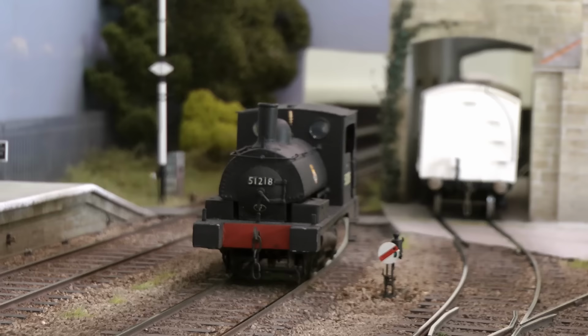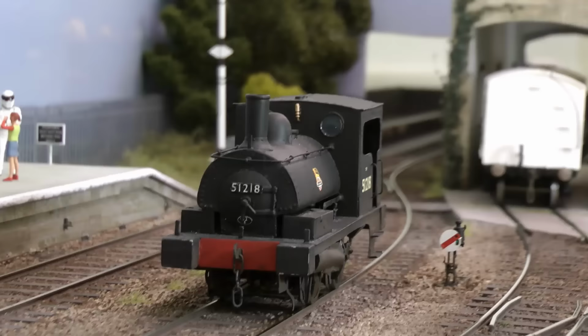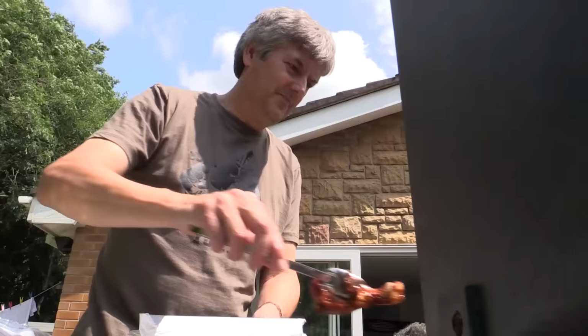Everything is powered from the DCC bus. So I've only got, this is literally two wires into the layout. I use the toggle fasteners that hold the boards together to get the power from one board to the other. And that was really why I wanted everything powered by the DCC bus.